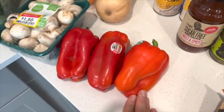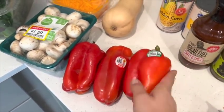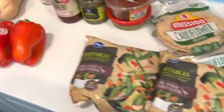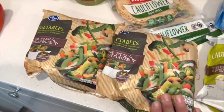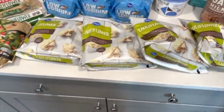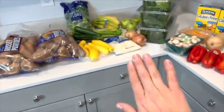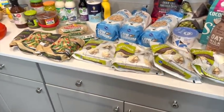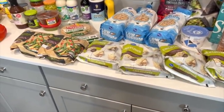The last bit of my produce are these red peppers. They looked beautiful and I want to do a stir fry this week. Speaking of stir fries, hello. I got some frozen stir fry veggies and some frozen cauliflower. I tend to do a combination of frozen and fresh. That way I can use the fresh right away and then keep the frozen on hand for additional meals later in the week or the next week as well.